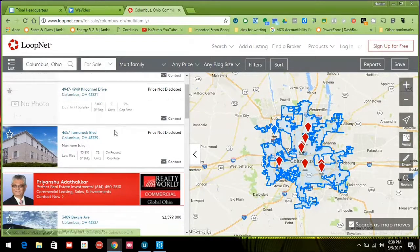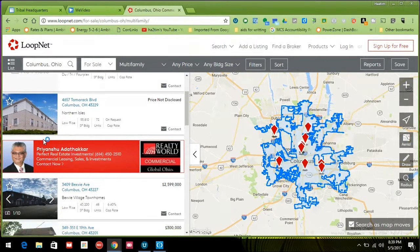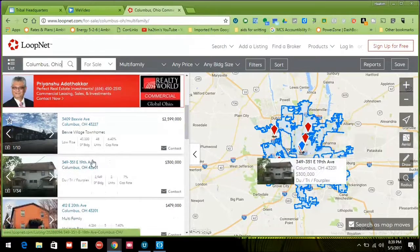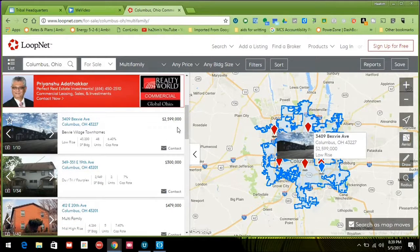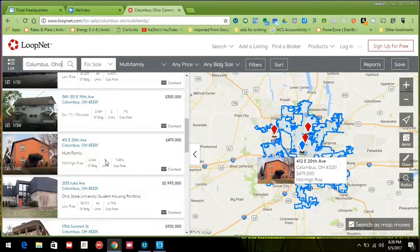All right, these are 2 units. We got one here, price not disclosed. It's just a building, it's 72 units. All right, Northern Isles on Tamarack Boulevard. We got this one right here for $2,599,000. It's 48 units. Look at all that parking space. You know what I'm saying? Who says we can't build nothing there? There's several buildings there. We could look at something like that. Here's one with just 5 units for $479,000.